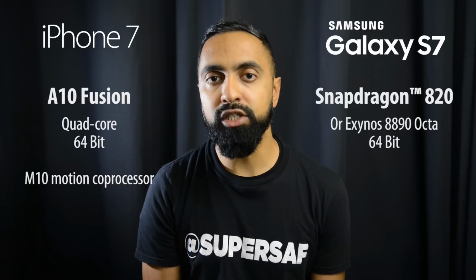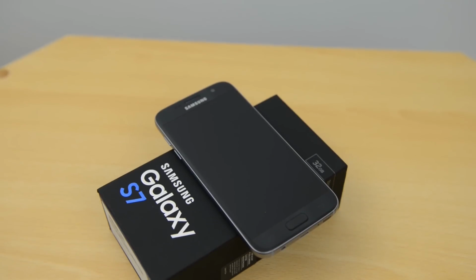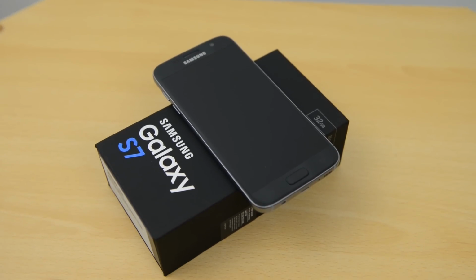Now in terms of storage, the S7 has 32GB as a base model, and you do have a micro SD card slot, so you can expand that storage.